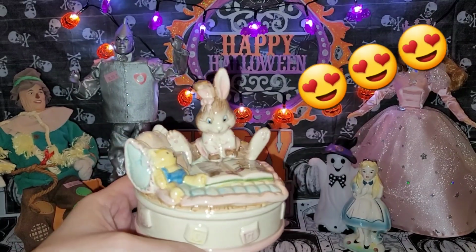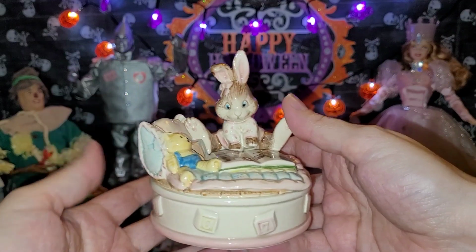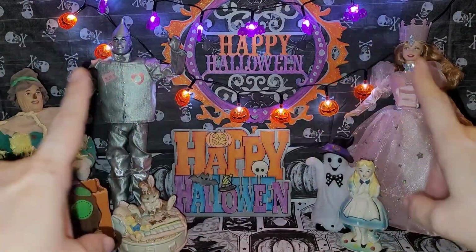These are so, so cute. I love things like this, and I can't wait to put it on a shelf with all my other cute bunny collectibles. So yay!